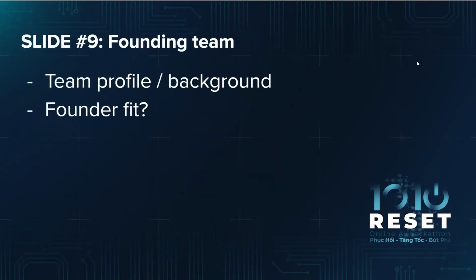Yeah, the founding team, as I said, is one of the key elements to figure out the go-to-market strategy, because it proves that the possibility of the ideas is high. Okay, next slide.